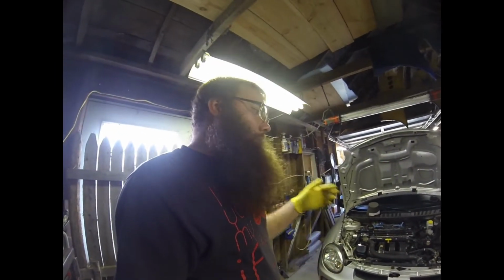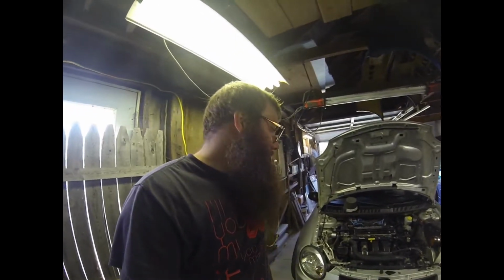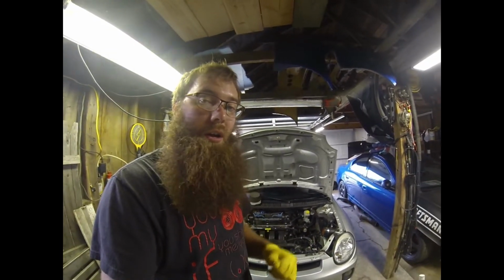But as far as that goes, guys, I'm going to put the intake back on. I'm going to wrap this one up for now, see if I can drive it later. So let me get this one slapped back together here and I'll get inside so I can punch in for work.